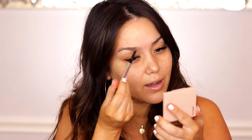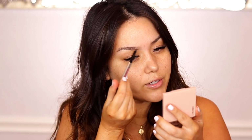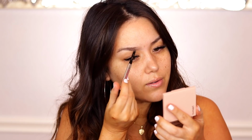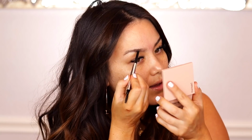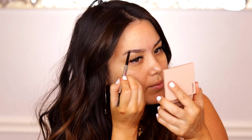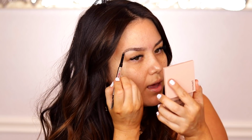So I'm going to start off with the Benefit one first, and kind of just right here in the front, I'm going to do lighter strokes just because I have these sparse areas here. And then kind of up here is where I'm really sparse. And then the main area that I focus on is my tail, just because I want it to extend out a little bit more, so that's really the main area that I go in and pull it.